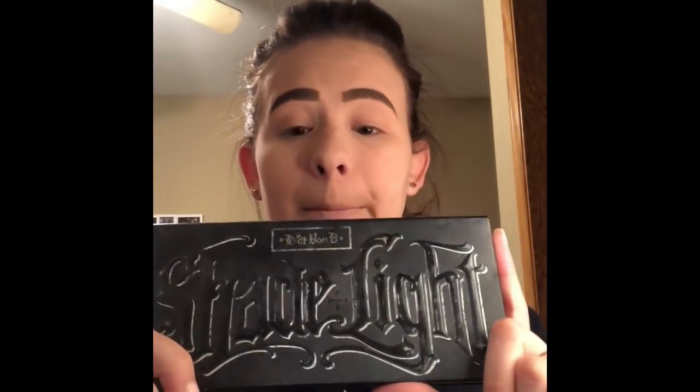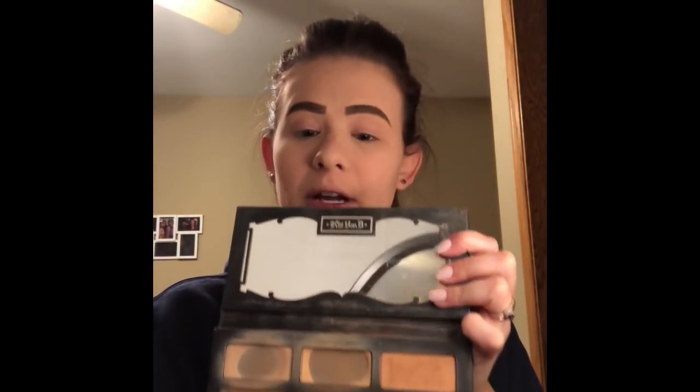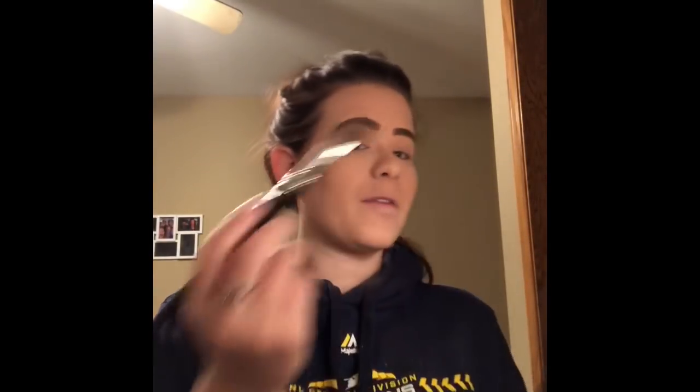Next step in my routine is I always do a little bit of contouring. So I use the Kat Von D Shade and Light palette. It is my pride and joy and very old, I'm not gonna lie. So I take a Morphe E8 brush. I'm gonna take the shade C. It has seen better days. Take this darker shade, tap, tap, tap, tap off excess.